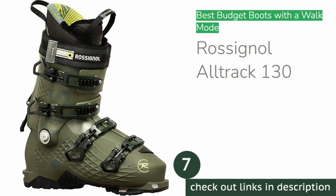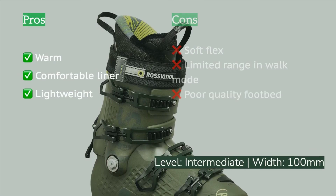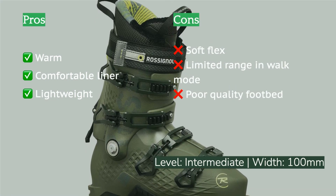The next product in our list is Rossignol Alltrack 130. The Rossignol Alltrack 130 gets the award for being the best budget-friendly boot of the year. It is a 130 Flex rated boot, but don't let that fool you. This is an intermediate model that is pretty soft for its rating, which could be considered a blessing or a curse depending on your skier profile.